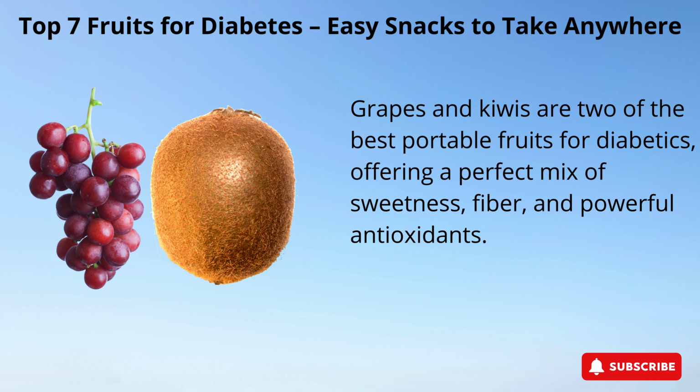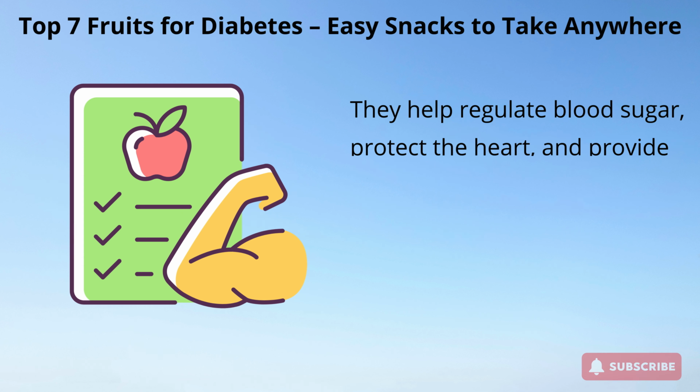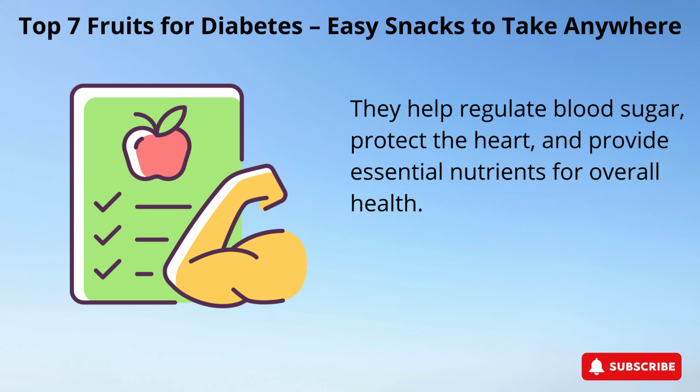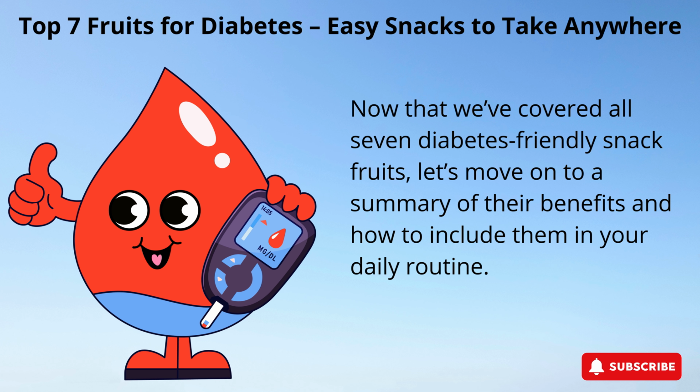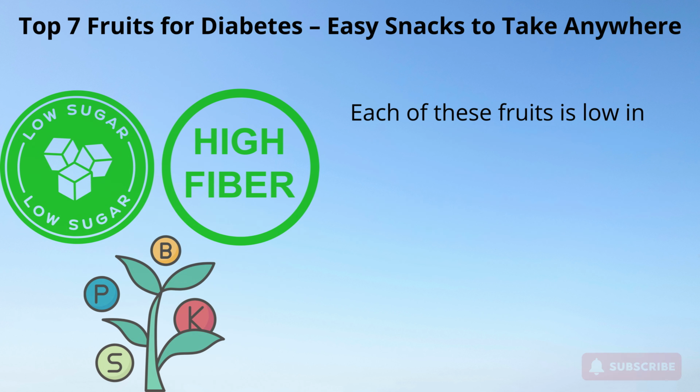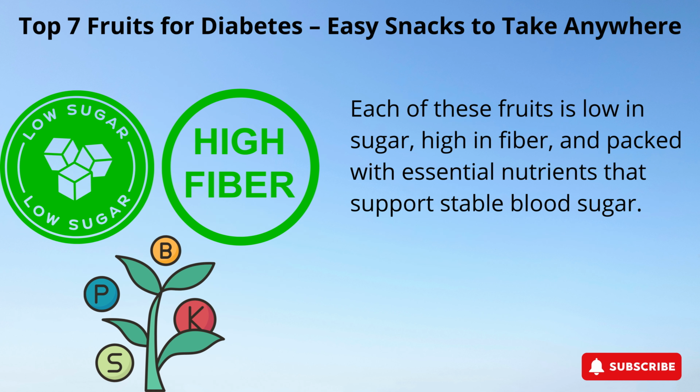Grapes and kiwis are two of the best portable fruits for diabetics, offering a perfect mix of sweetness, fiber, and powerful antioxidants. They help regulate blood sugar, protect the heart, and provide essential nutrients for overall health. Now that we've covered all 7 diabetes-friendly snack fruits, let's move on to a summary of their benefits and how to include them in your daily routine. Each of these fruits is low in sugar, high in fiber, and packed with essential nutrients that support stable blood sugar.